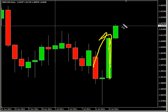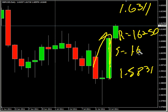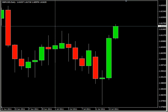Now the pound US dollar pair, this pair moved to the upside during today's market action. Short term should be moving higher. Look for it to potentially go as high as 163.11, possibly as low as 158.31. Look for some resistance around 162.50 and look for some support around 160.50.